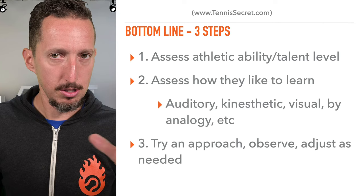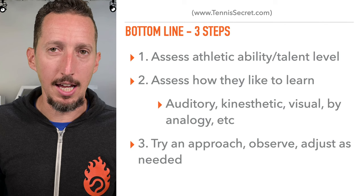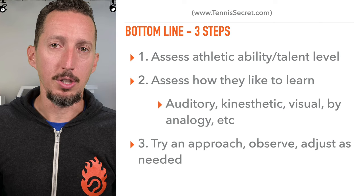Here's the process that you should follow. Number one, get a general assessment of athletic ability or talent, on a scale of 1 to 10. Where on that scale do you feel this particular student is, just broadly speaking? Step two, assess how they like to learn.